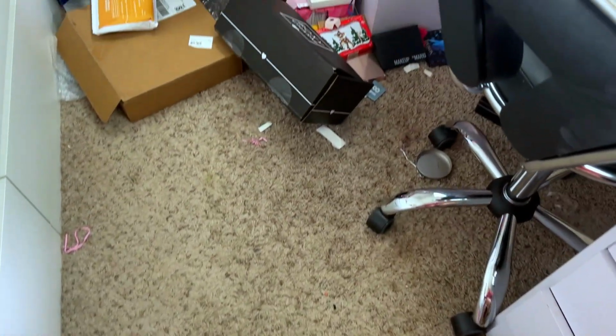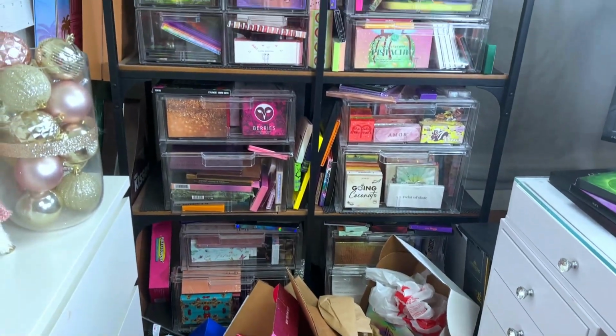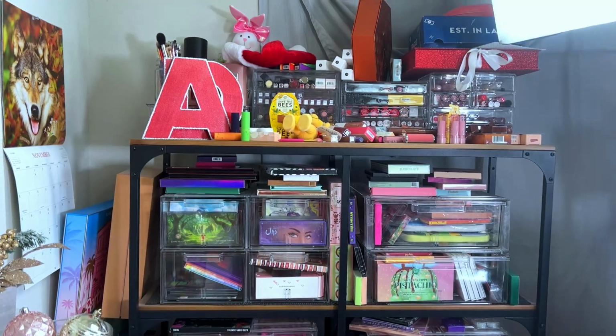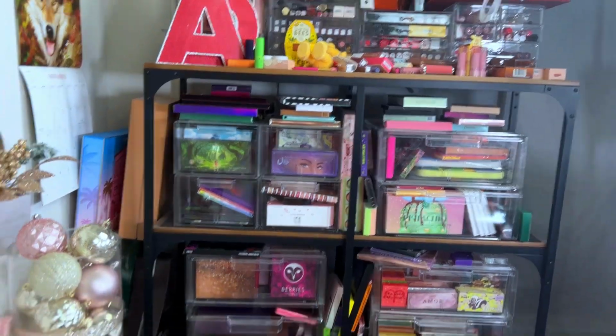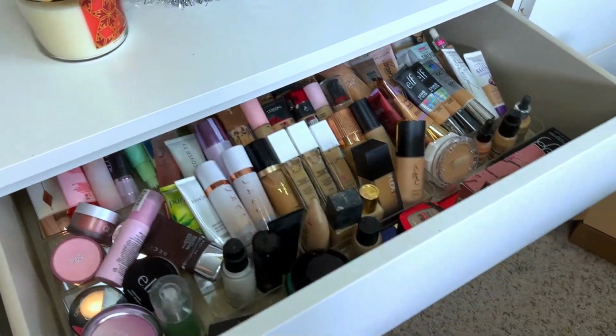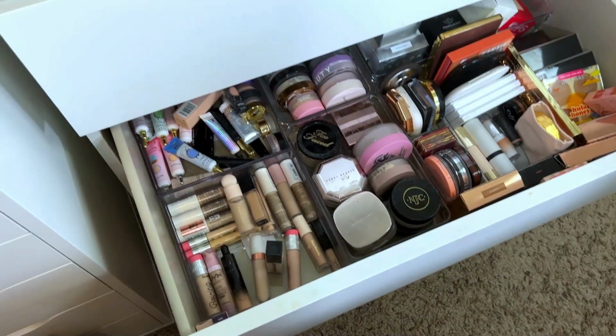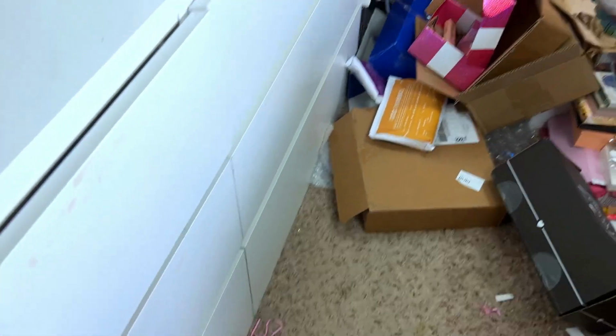Like what? First off, look at the floor. Then look at how messy this is. Look how messy that is up there. So freaking gross. Inside here, it's getting to be all trashed. Inside here, it's getting to be all kind of messy and thrown all over the place. Like everything's getting really messy. I'm getting pretty overwhelmed with my collection.